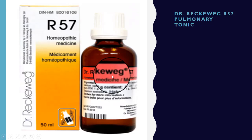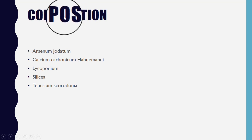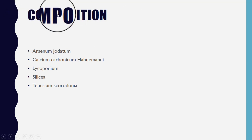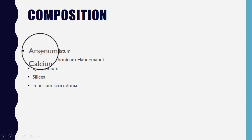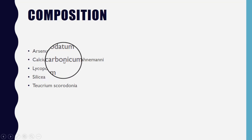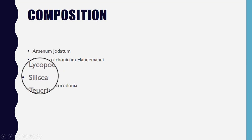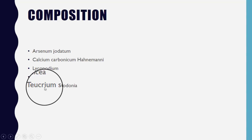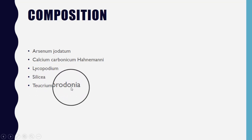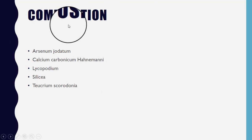Now let's talk about the composition, what are the key ingredients which are used for making this lung tonic, Dr. Reckeweg R57. The medicines used here are Arsenicum iodatum, Calcarea carbonica Hahnemanni, the third medicine is Lycopodium clavatum, the next medicine is Silicea, and the last medicine used here is Eucrium cordonia. So these are the main medicines which are used for making this lung tonic. Now one by one we will talk about these medicines.